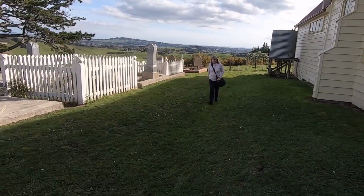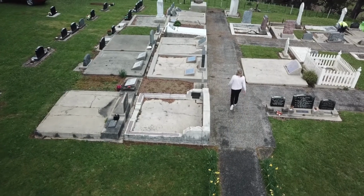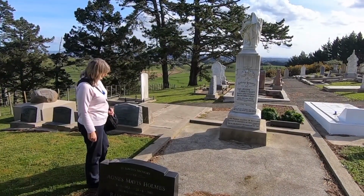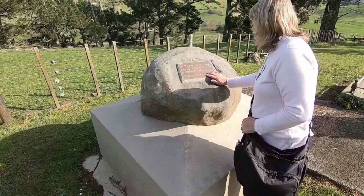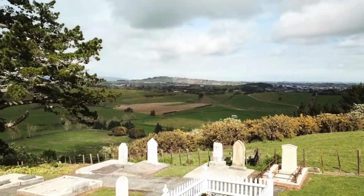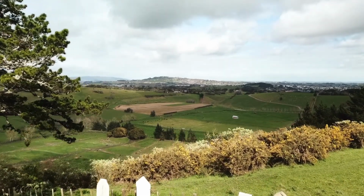Lynn is walking along the remains of a trench dug to strengthen the position. Some of the settlers who fought here are also buried in the church's graveyard. Some of the Maori dead are buried here too, under this monument. The church sits on the crater rim of an extinct volcano.